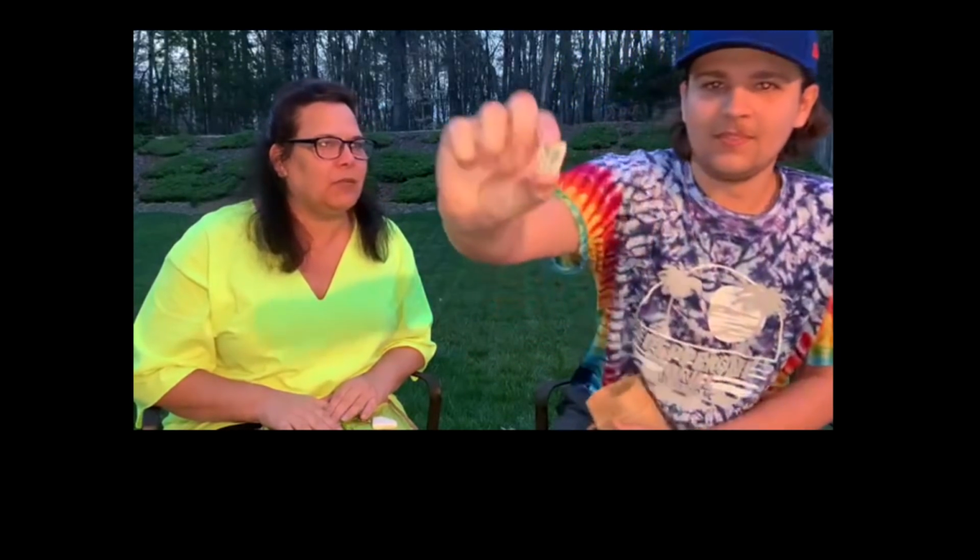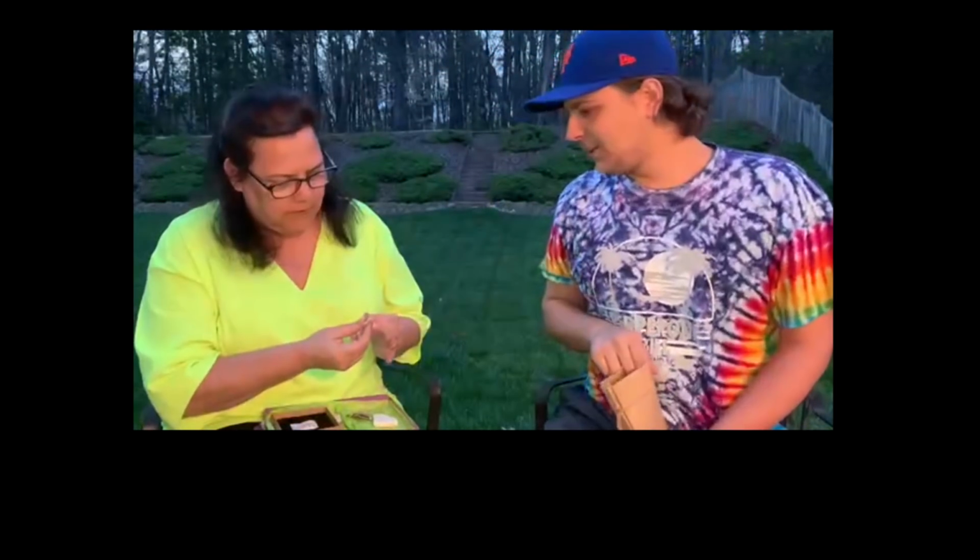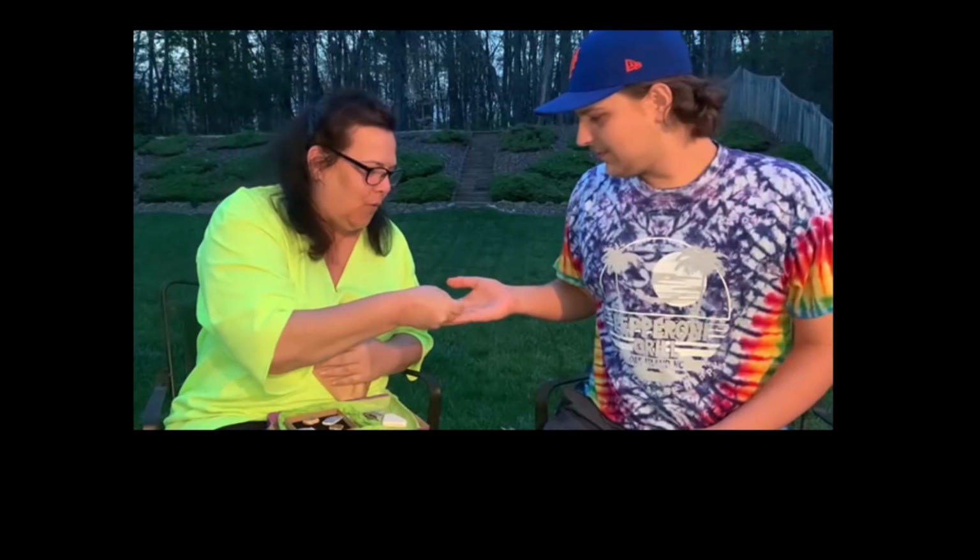Pattern. Oh. Hold it. Let's see if we can recognize what they are. I don't know if that's a good angle or not. This looks like it has some feathers on it. I can't really see it. Okay, plain or pattern? Plain. We're gonna switch it up. Ooh. Is that pattern? That's pattern.